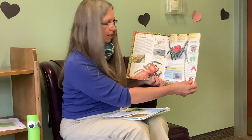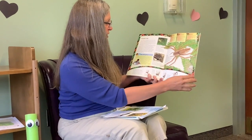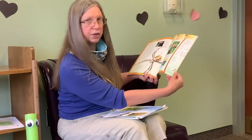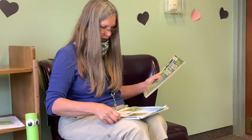Okay, so here are some up close and personal pictures and explanations about spiders. This is a good book if you'd like to just kind of browse through it and see it.